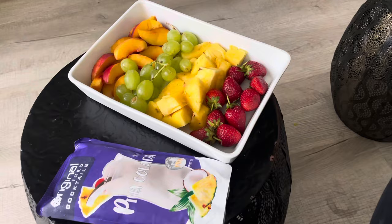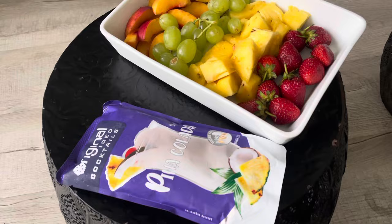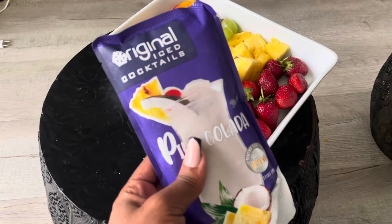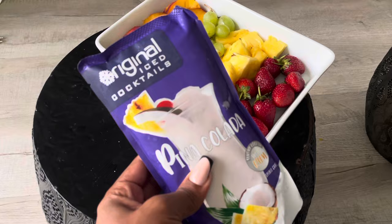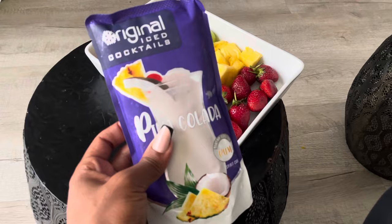I just made us something to snack with, just to chill and have something nice. If you have never tasted this, I would like to recommend that you taste it. This is too nice. They have it in a pina colada, a strawberry daiquiri and a virgin mojito. It's iced, more like a slushy taste. You get it mainly at Tops Spar. Highly recommend.